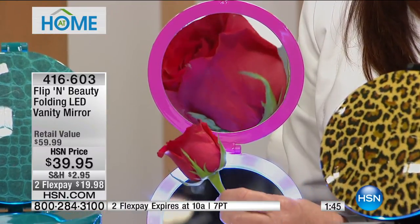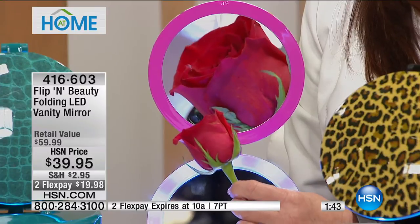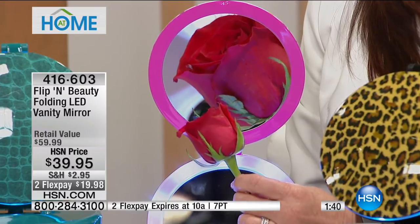Look at that. Look at that rose. Look how big. I mean, you will see it all. You are gonna look fabulous. So it's sold out last time it was here. It's on Special Flex only for this hour.